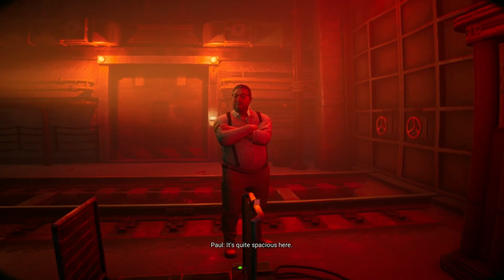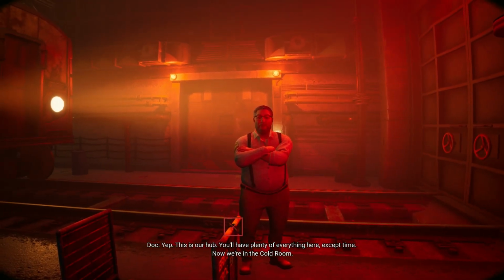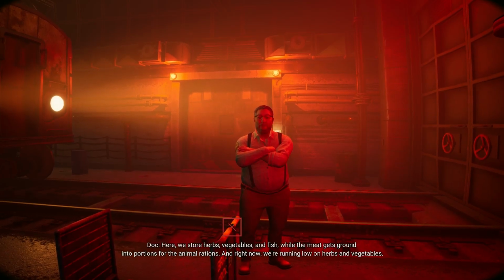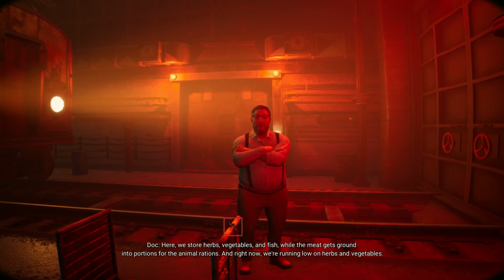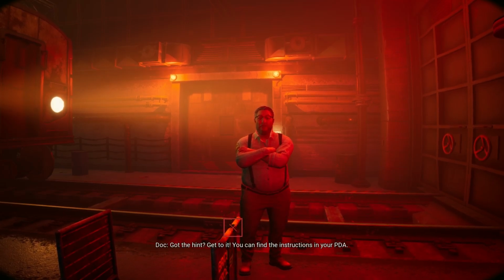Quite spacious here. Yep, this is our hub. You'll have plenty of everything here, except time. Now we're in the cold room. Here we store herbs, vegetables, and fish while the meat gets ground into portions for the animal rations. And right now we're running low on herbs and vegetables. Got the hint? Get to it. You can find the instructions in your PDA.